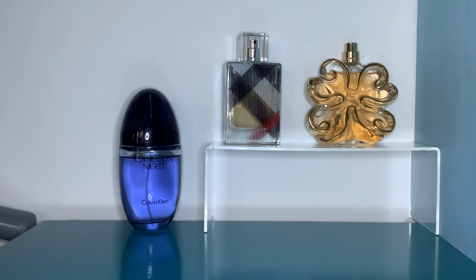Anyway, love it. It does not smell to me really anything like the original Obsession. I think it's totally its own thing. It's floral, but it's also a weird, woody, slightly strangely aromatic vanilla. This is quite an odd perfume, but I think it's really beautiful.